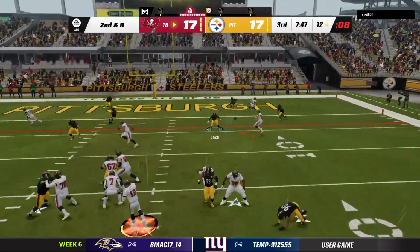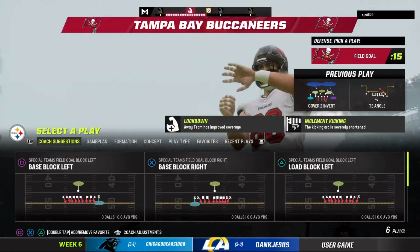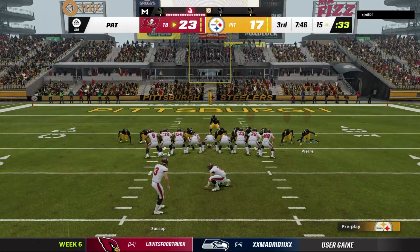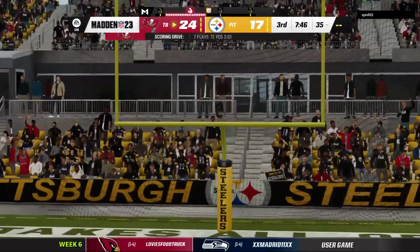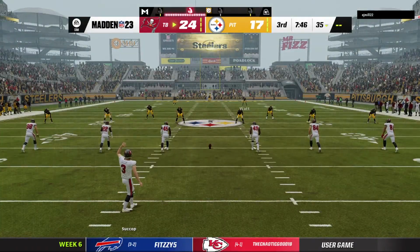Throwing on 2nd and 8. Brady, this is caught. And in for the Buccaneers touchdown. Cade Otton with his first career NFL touchdown. And the Bucs have taken the lead as they go right down the field and score on the opening drive of the second half. Extra point put through by Succop. And they will take a 7-point lead.